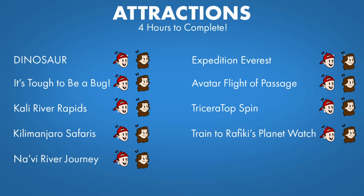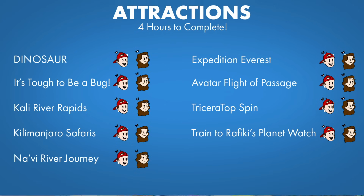We're done. We did everything in Animal Kingdom in just a little over 3.5 hours. It was crazy. Now, again, we're not talking shows. We're not talking meeting characters. We didn't take a break to eat a snack. So you must consider all the factors when planning your Animal Kingdom day. But let's go find Sage.